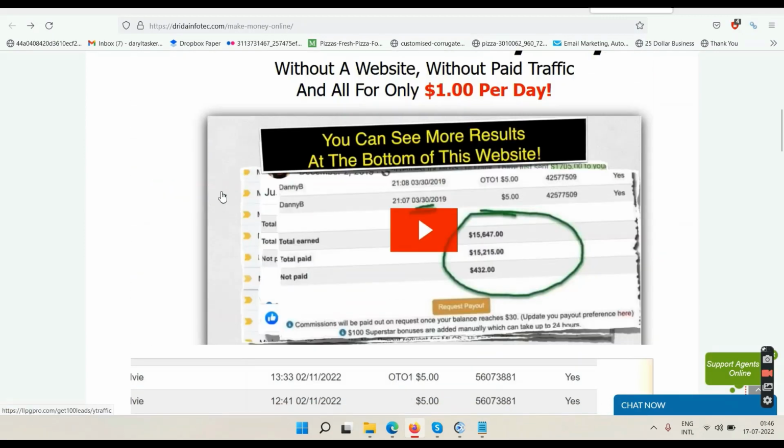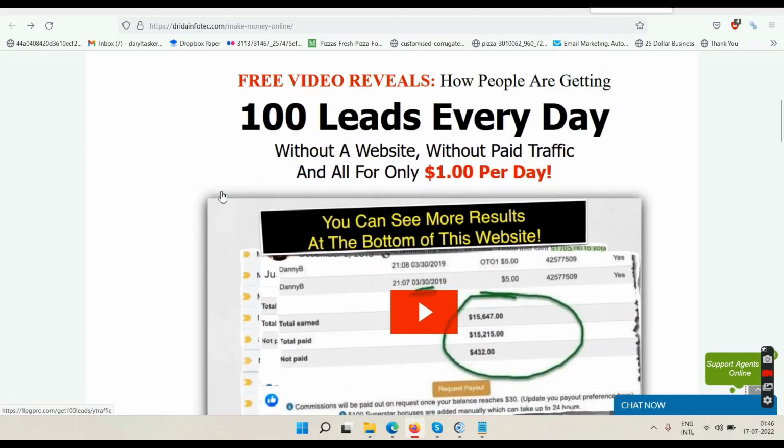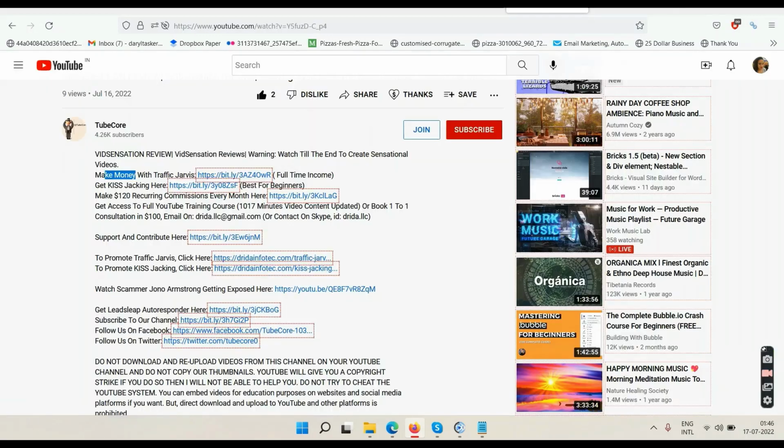All right, great. So we have these two methods, email marketing and YouTube. Now, if you can master these two methods, you will never need to learn any third way to make money online. So go and check this out. And then we have this link says, get kish tracking, keep it simple, stupid. Kish tracking is all about doing what I'm doing right now.